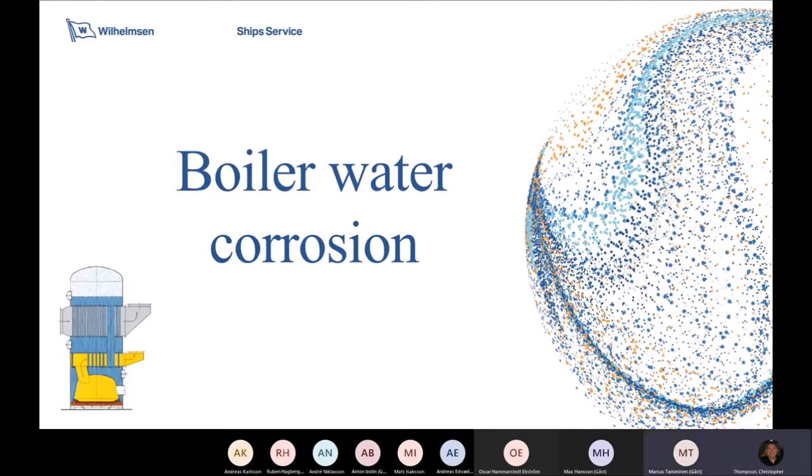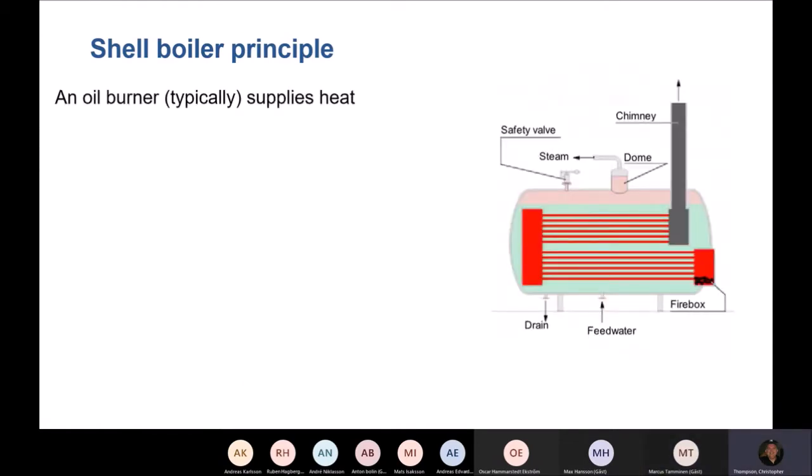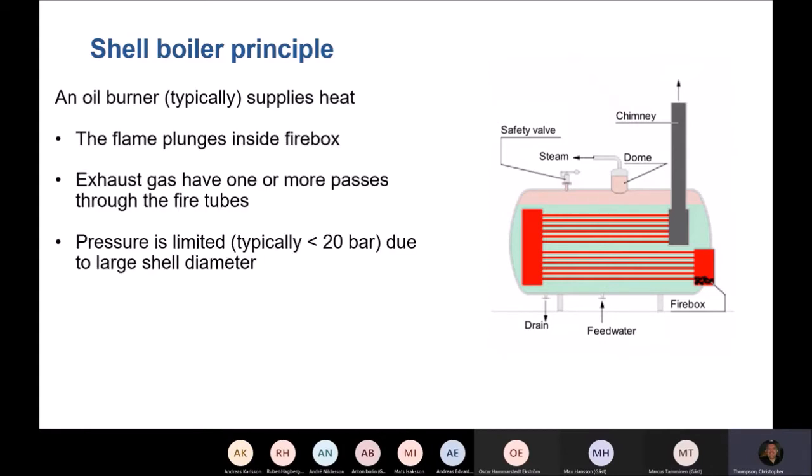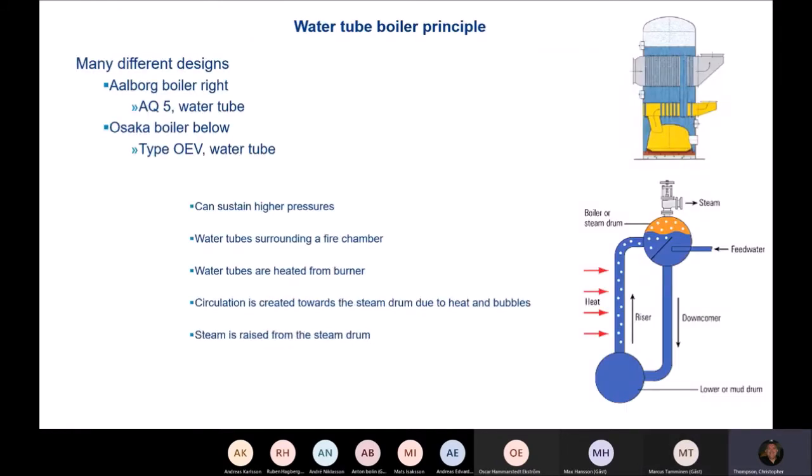But boiler water corrosion. So boilers. We have two basic types of boilers. Here is a shell boiler, or sometimes called a horizontal boiler. It's for the lower pressure sides. A lot of car carriers will carry this type of boiler, or ferries, where they don't need much steam and they don't need a high pressure. The more common one on board the vessels is a vertical tube for the larger vessels. Here you're talking 8 to 32 bar boilers, a lot more water, a lot more pressure.